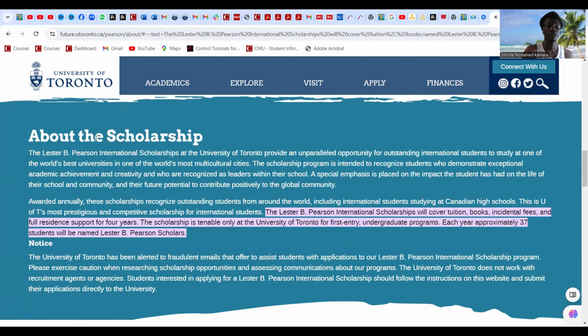About the scholarship. The Lester B Pearson International Scholarship at the University of Toronto provides an unparalleled opportunity for outstanding international students to study at one of the world's best universities in one of the world's most multicultural cities, that's Toronto. The scholarship program is intended to recognize students who demonstrate exceptional academic achievement and creativity and who are recognized as leaders within their school. A special emphasis is placed on the impact the student has had on the life of their school and community, and their future potential to contribute positively to the global community.